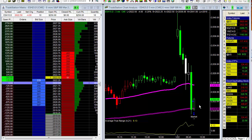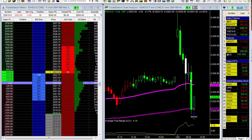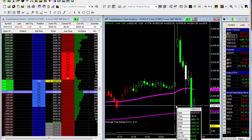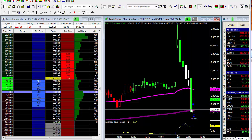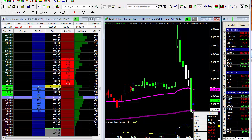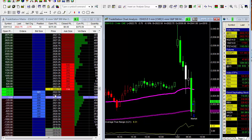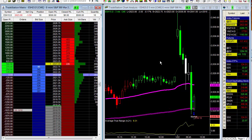I believe we've hit a support level, a short-term support level right here. And so I have bought this market at 2021 3/4. My initial catastrophic stop is going to be at 18 3/4. It's going to be below this low. Okay, so let's go ahead and put that in, 18 3/4.